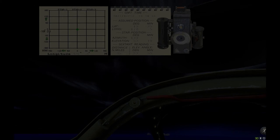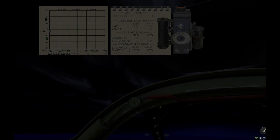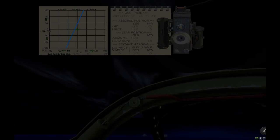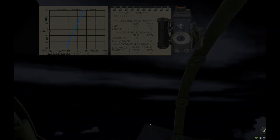Alright, let me get that plotted real quick. So, let's see. We're 15 nautical miles in the behind direction, which is going to be 289. 15 miles at 289. Now I can swing this out to 199. Save 1 hour fix speed LOP. Okay, mark star one. Yeah, now that's going to be a little bit off course because these stars aren't perfectly perpendicular.